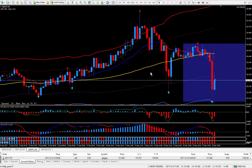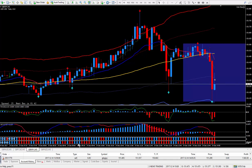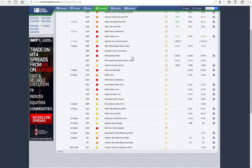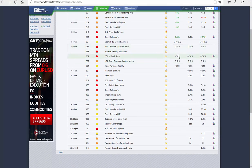Anyhow, the pip trigger proved successful today. This was a 7 o'clock pound news. At 8:30 we have dollar news. Let's run a check on that right here. 7 o'clock in here. Nothing strong about it, even though it says high impact here. But right here, core retail sales, these two right here, this will move the market at 8:30. And I'm really gonna work on trading this news, which is another hour and 22 minutes away.